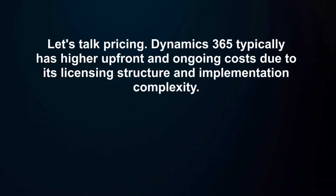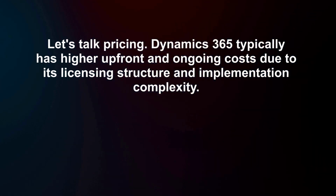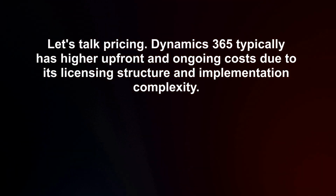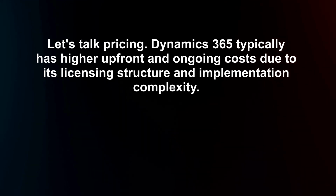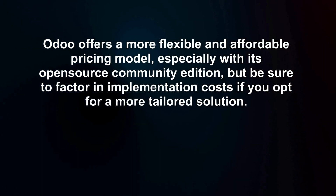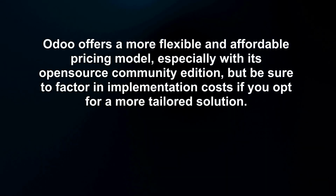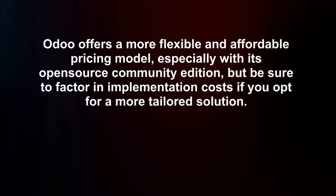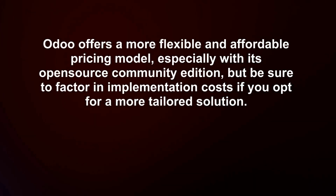Let's talk pricing. Dynamics 365 typically has higher upfront and ongoing costs due to its licensing structure and implementation complexity. Odoo offers a more flexible and affordable pricing model, especially with its open-source community edition, but be sure to factor in implementation costs if you opt for a more tailored solution.